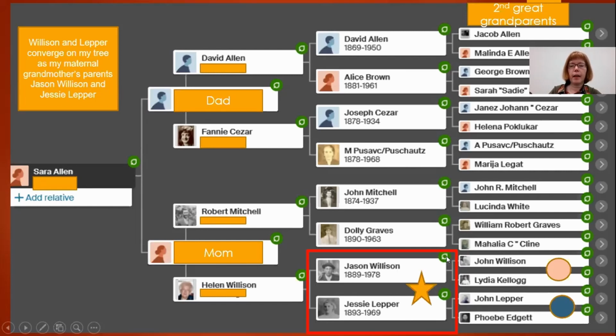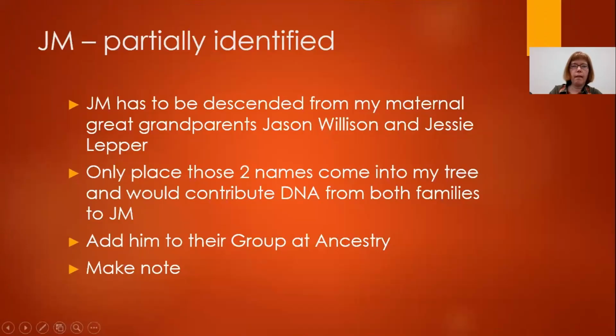So again, we've basically figured out that JM has to be from this couple, Jason and Jesse. And so we have not identified his name, and we don't know exactly how he descends from Jason and Jesse. But because he's shared matches with both Willisons and Lepers back to the previous generation, then he's got Willison and Leper DNA. The only way he could have that is if he's a descendant of this couple.